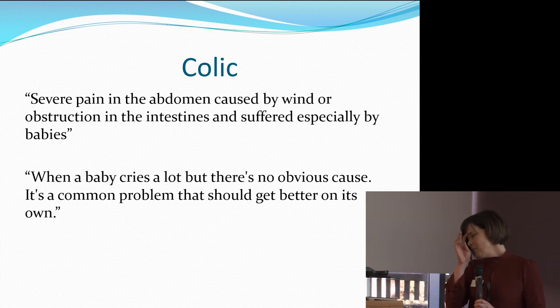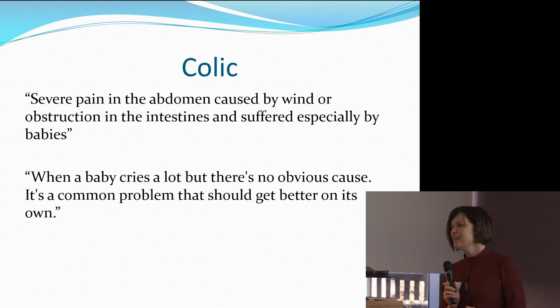So let's look back at the definitions of each one. Colic is defined as severe pain in the abdomen caused by wind or obstruction in the intestines and suffered especially by babies. When a baby cries a lot but there's no obvious cause, it's a common problem that should get better on its own.